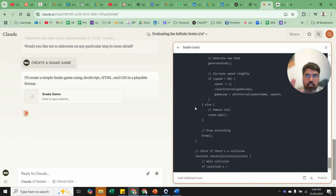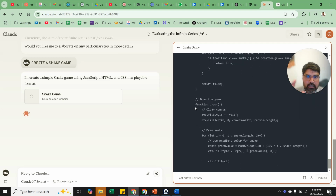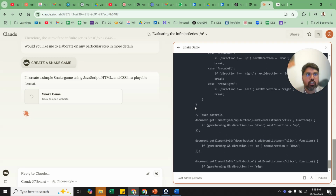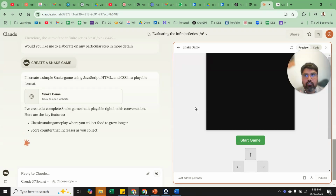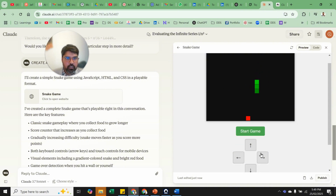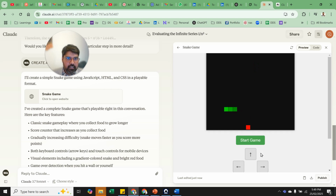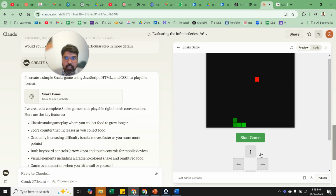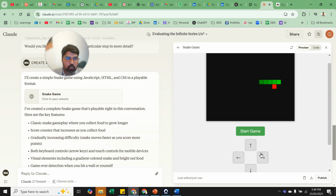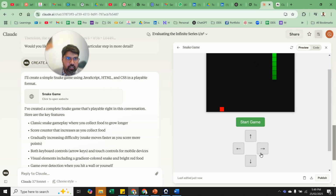And the best thing about Claude is that it is going to give us a playable mode that you can test out, and you can take it forward. So now you get this preview, you can start the game, and game over. Now if you can see, it is controlling and working very well, and it just took me a matter of a few seconds to do this. You can also add a score and other things, and you can also make AI play this game automatically. Let us try this as well.